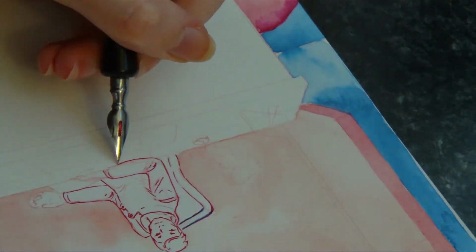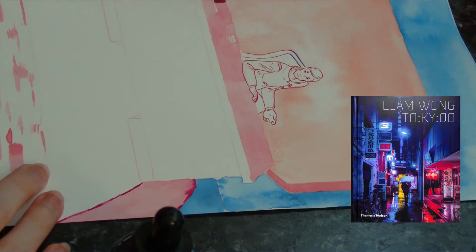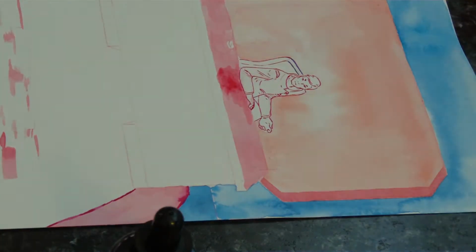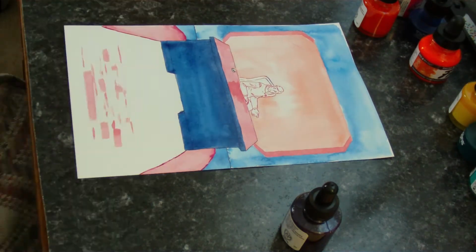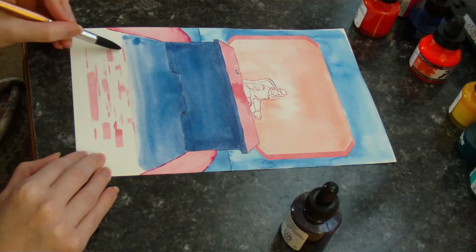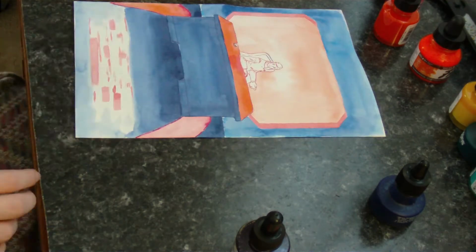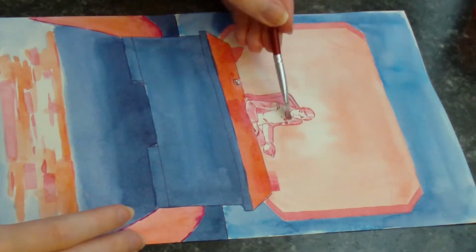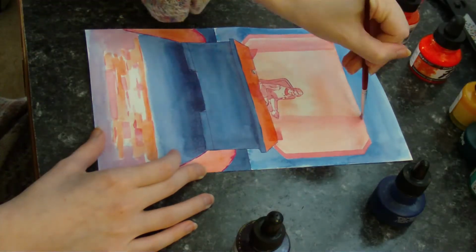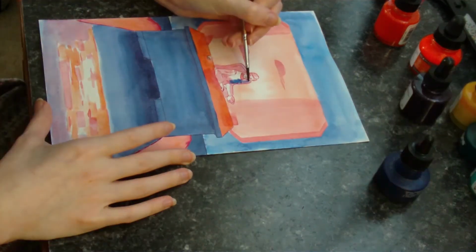Another thing that I'm experimenting with during these illustrations is increasing the contrast in my paintings. One of the references that I'm using is Liam Wong's Tokyo book, a book full of late-night cyberpunk-inspired photography of Tokyo. The hardcover of this book, I believe, is unfortunately sold out, but you should be able to find the paperback edition still. I highly recommend it, especially if you're into street photography, photography of Japan and Tokyo, cyberpunk aesthetic, really freaking cool colors, any of the above. I absolutely recommend this book so much.